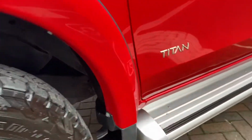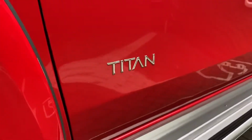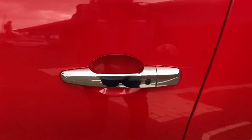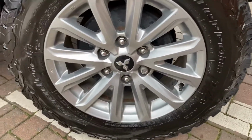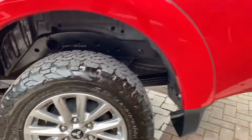Just while we're here, we do have running boards on this one as well, and a little Titan logo there. The wing mirrors also fold as soon as you unlock or lock the vehicle. It has got keyless entry: you just keep the key in your pocket, press a little button, and as you can see, the mirrors fold out and the vehicle's now open. And just onto the last alloy there. It does have locking wheel nuts, and the key is in the glove box.